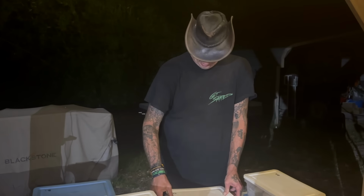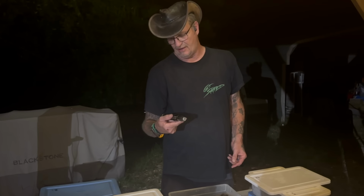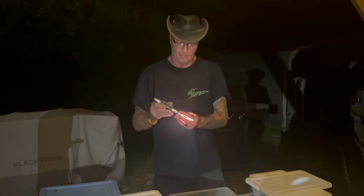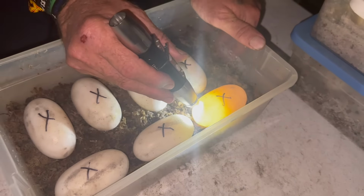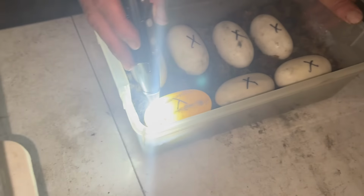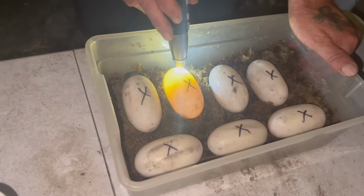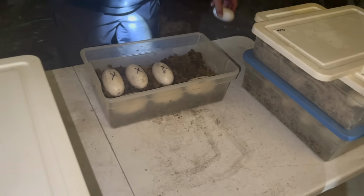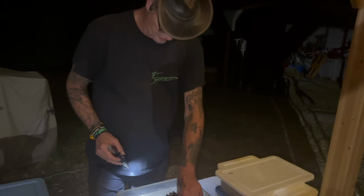All right, so here we go with the Nile eggs. Notice I do have my Gemolite, great light. I love these. But I put the cone on here. Okay, you guys see that egg, how it's lighting up? And there's no banding in it. Lighting up, no banding. Lighting up, no banding. All those are bad. So the piggies are going to have fun with eggs. We'll give those to the piggies.